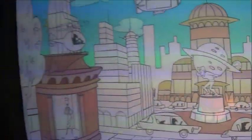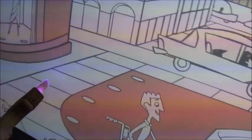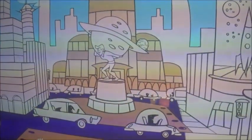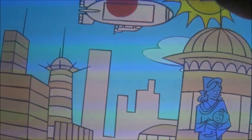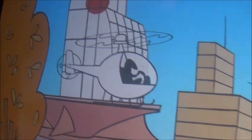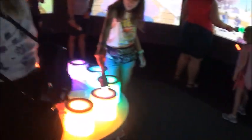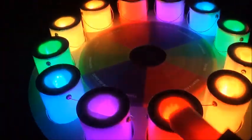Awesome. That's basically what you do until you fill it up. Some of these things, when you paint them, they actually change shape. So you want to change color, you just stick this in here.